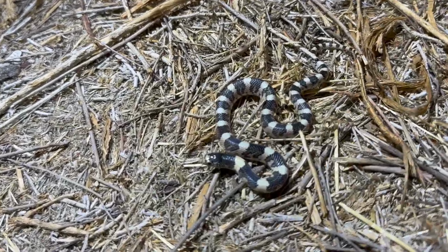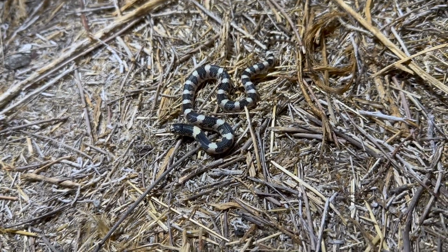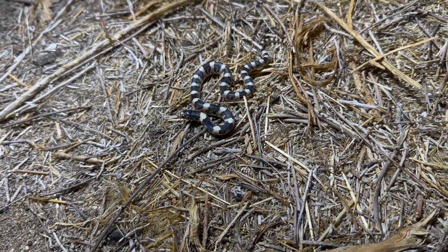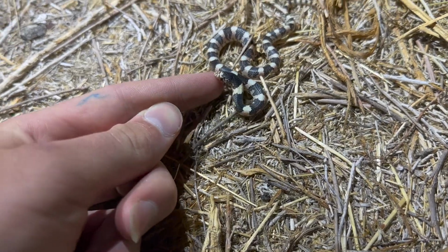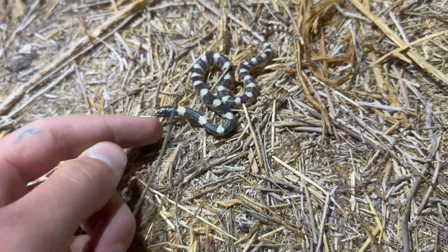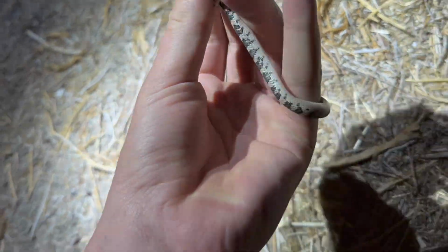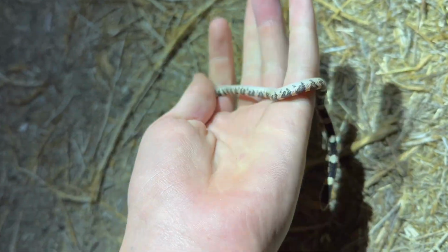Alright guys, first snake of the night is this little guy right here. This is a Claris phase long-nosed snake, and one of the more interesting snakes we have out here in the desert. They look almost like a kingsnake. The only thing, the way you can tell, is because of that little face. But beautiful little snakes. Just another morph of the long-nosed snake, but it's definitely a cool one, and one I do not get to see very often.